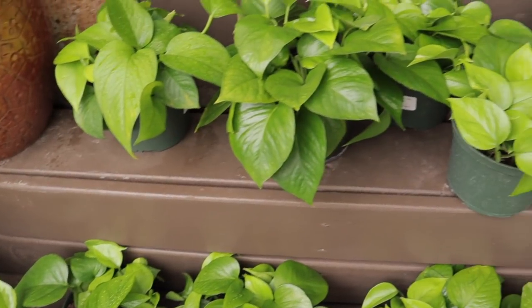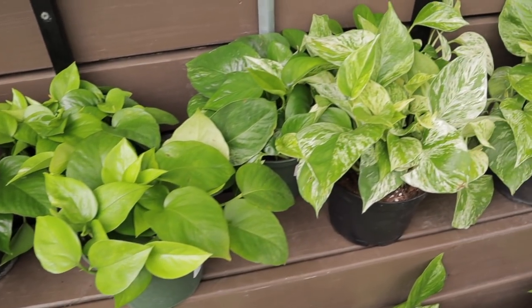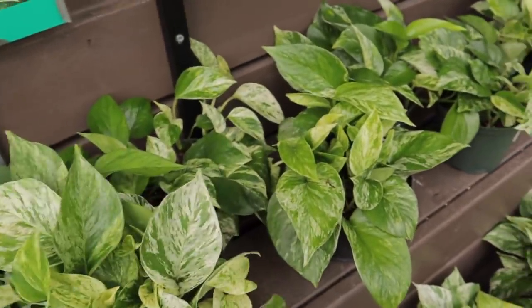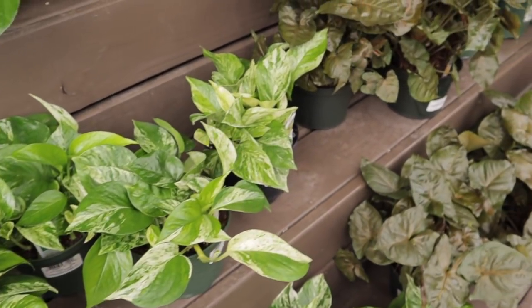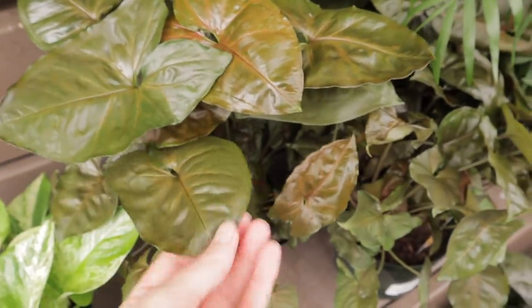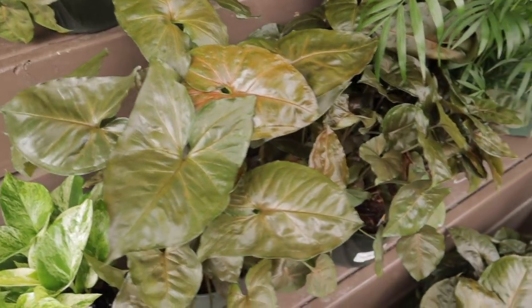Here we have some different pothos, some jade ones, and some marble queen. Let's see how much they are. $12.99. Over here we have some syngonium. Look at this cool color. It's like a chocolate color. And I think it's called Maria Illusion color. The chocolatey green, it's really pretty.